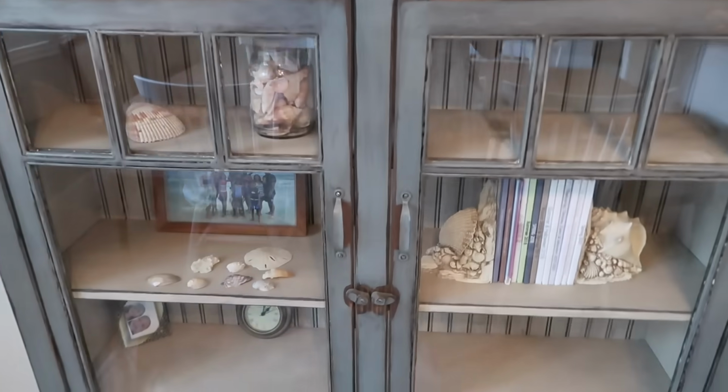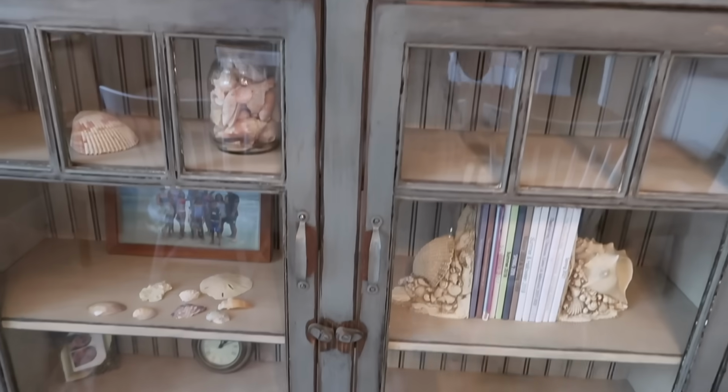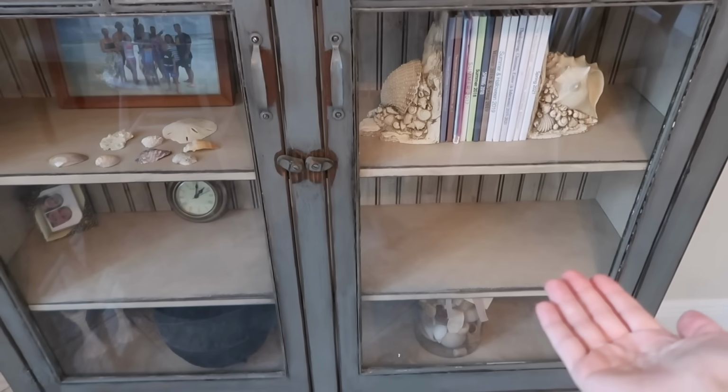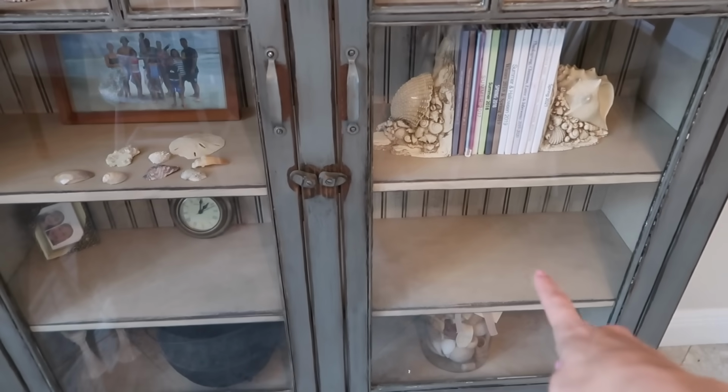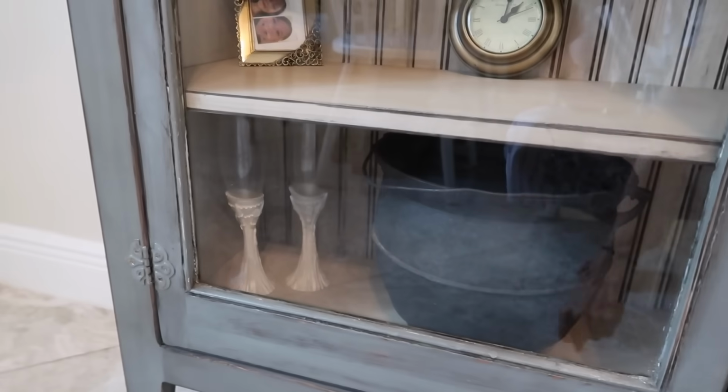Okay, inside these cabinets, listen, I don't know how to decorate anything, but I tried to shove, the only thing that was in my other cabinet that I use is like a cake plate, and it wouldn't fit in here, but my cauldron fit, so that was a win. Oh yeah, and then the goblets from my wedding.